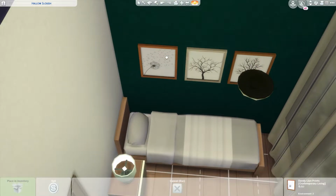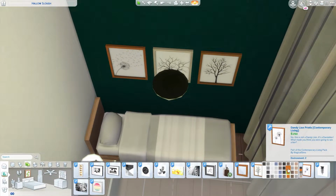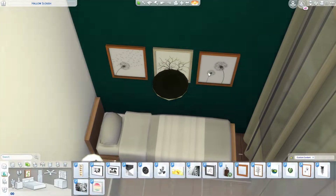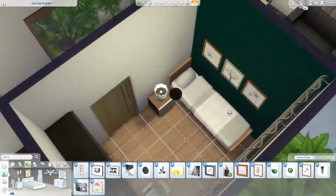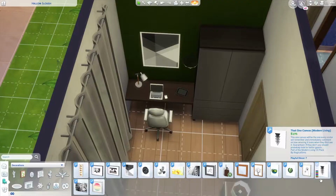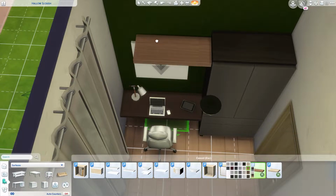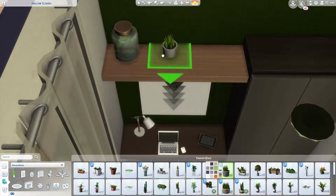Here for the green one, because he's an artistic one, I tried to keep that tropical artsy look of the room. I found these really good decors, a lot of pretty indoor plants from the custom contents I downloaded, and I like this room very much. I'd like to have one myself.